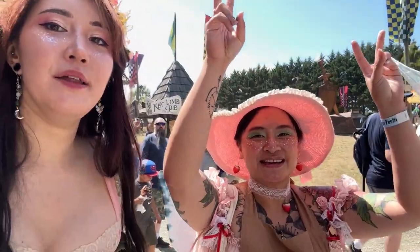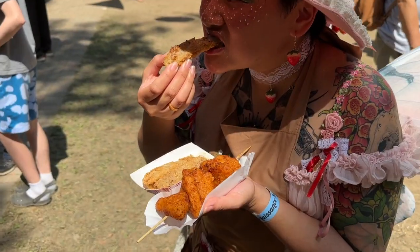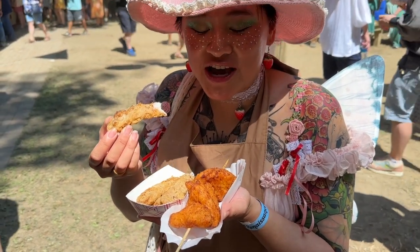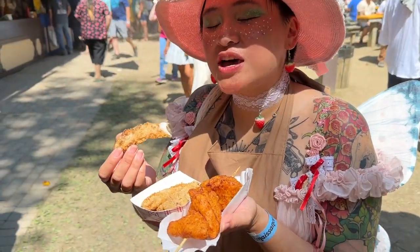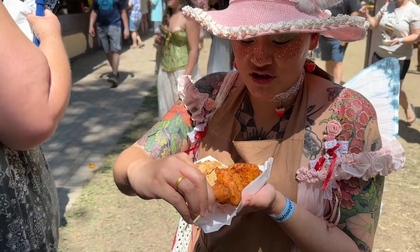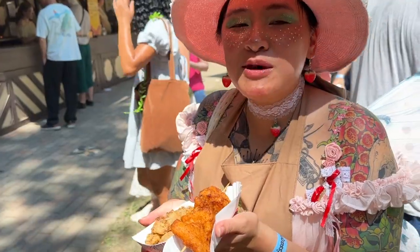Anyways, we're leaving the show. We're gonna go get food. What food do you want? Steak on a stick. What did you get? Beef fingers and macaroni and cheese on a stick. What do you rate the beef fingers? Probably like 5 out of 10. And then the macaroni and cheese? Yeah, about 5 out of 10.